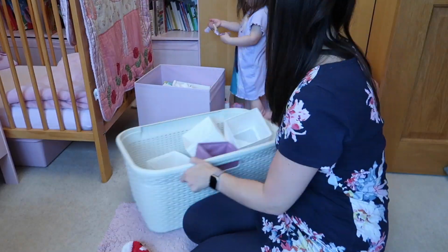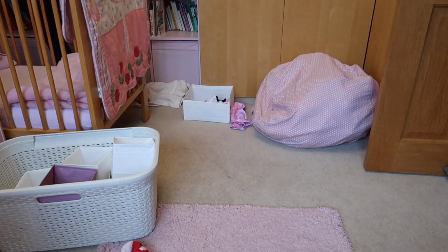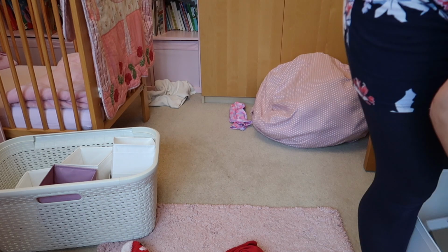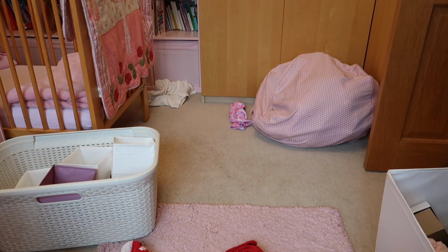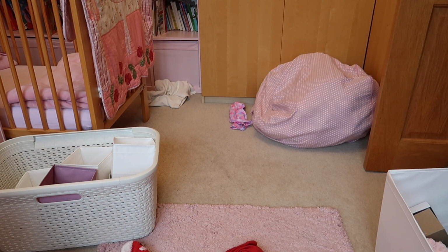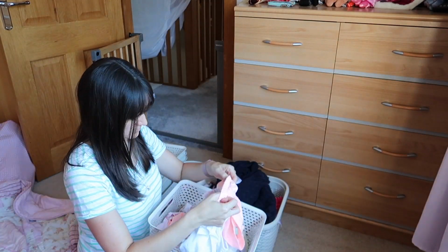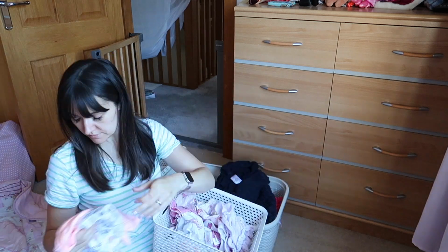So now for just clearing up the floor. It was getting very close to bedtime. As much as I like to do everything in one day if I can, sometimes being a mum, it doesn't work out like that. So I just kind of had to scoop it all up, put it in some baskets and deal with it the next day. And it's now the next day, hence why I'm wearing different clothing.